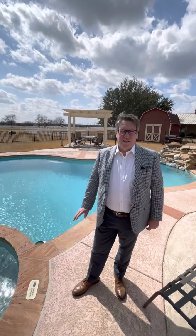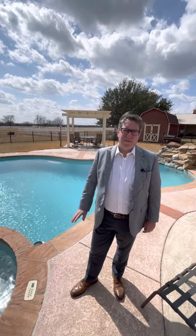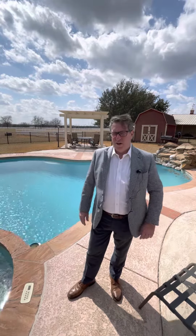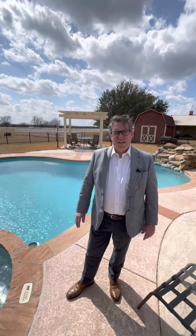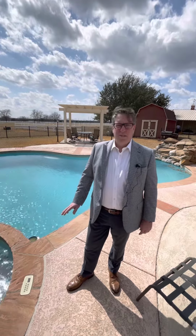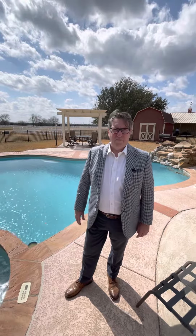Welcome to Northwest Fort Worth. We are actually in an equestrian neighborhood called Fossil Creek Estates. Most of the homes here are single story, and most are on a couple of acres. This is actually on 2.5 acres. This home is 2,200 square feet, 4 bedroom, 2.5 bath.